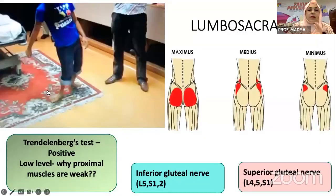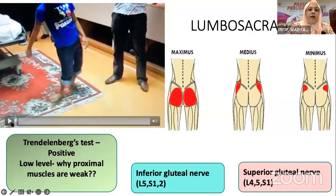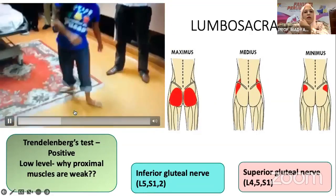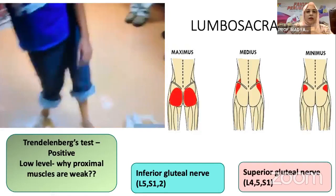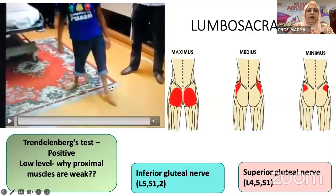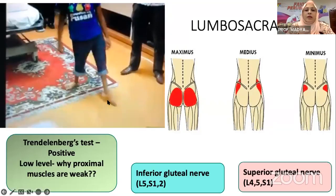Okay, this is a similar patient with a similar problem. You can see her proximal muscles are weak like our girl. You can see a Trendelenburg gait. When she lands on one side, the pelvis drops. Why are the proximal muscles so weak? Because of these two reasons.